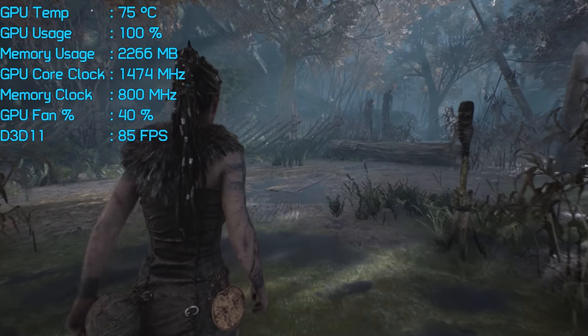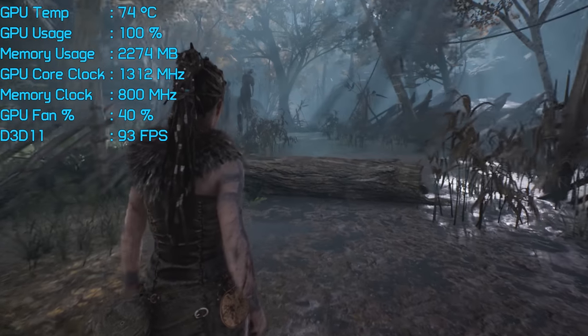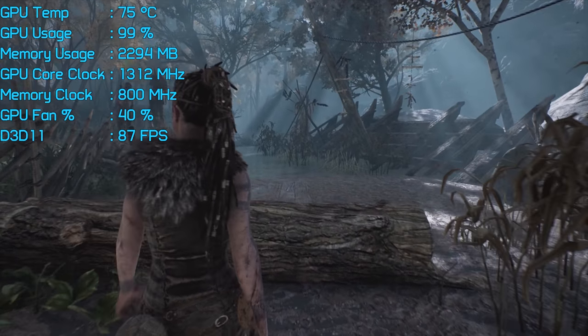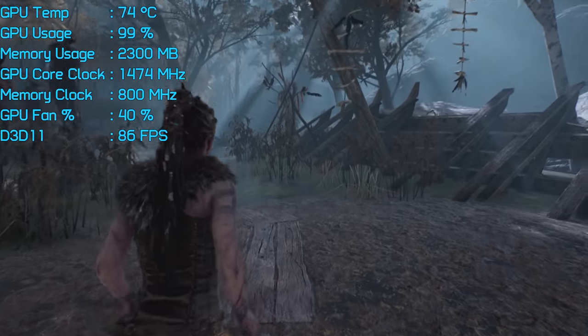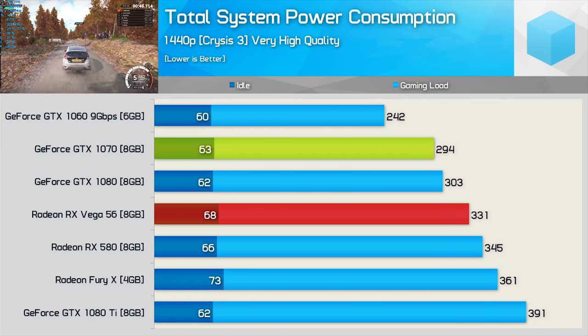It might actually be a software-related issue, but as I said, I haven't really had time to work it out. Anyway, for a reference card, it actually works quite well, but as always, I'm more keen to check out the board partner models.